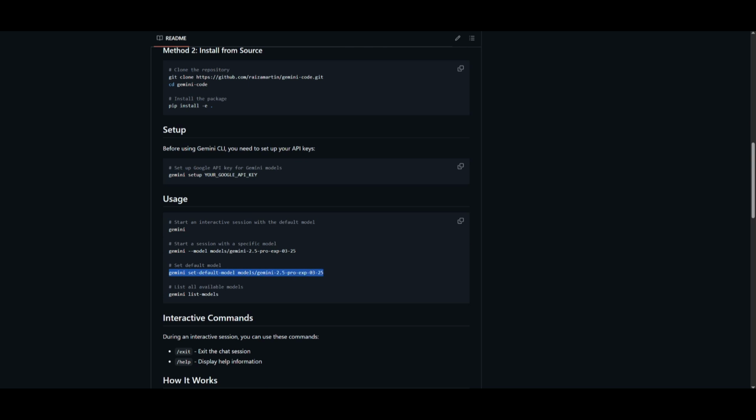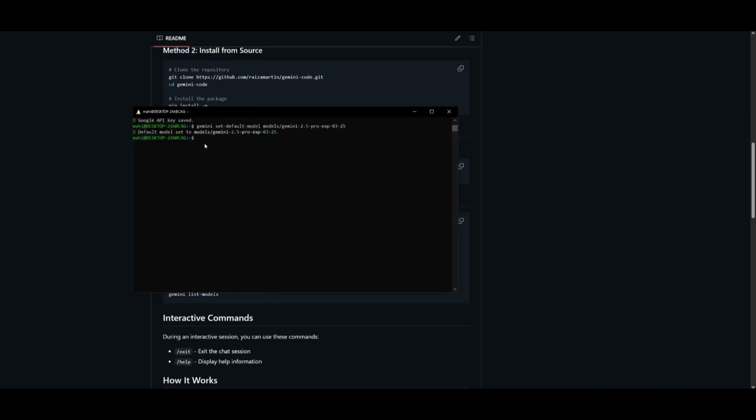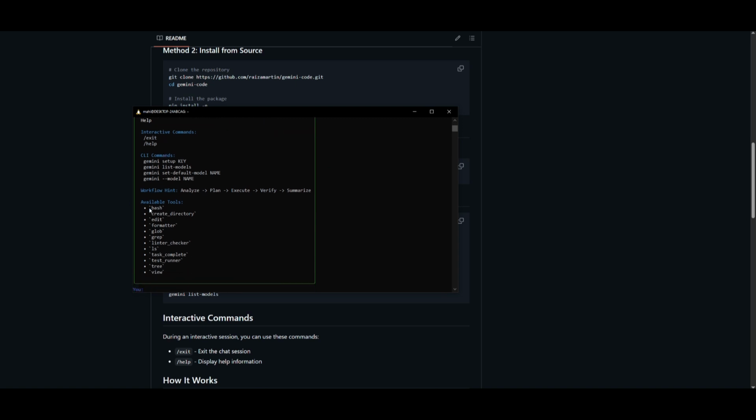So in this case, I'm going to go ahead and paste this in to set the model. And once that is set, we're going to start the session with the Gemini 2.5 Pro. And that's by simply pasting in this model, and you're going to be able to see that Gemini Code is now fully started up. Now, if you actually need help with anything, you can press help and it'll tell you all the different commands that you can use, such as the bash, create directory, edit, and whatnot.